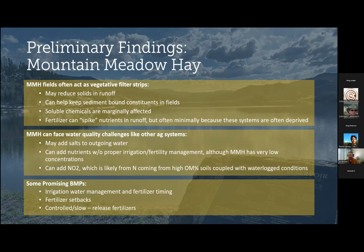And then finally, this one is possible, but I wouldn't say that it's often economical: controlled or slow release fertilizers are probably a really good bet here too. I just don't know if they're going to be worth the bang for the buck, because these systems are so economically thin already. But anytime I can put a coating on some of these things to prevent water from washing it away or taking it up into the atmosphere is usually a win. Okay.